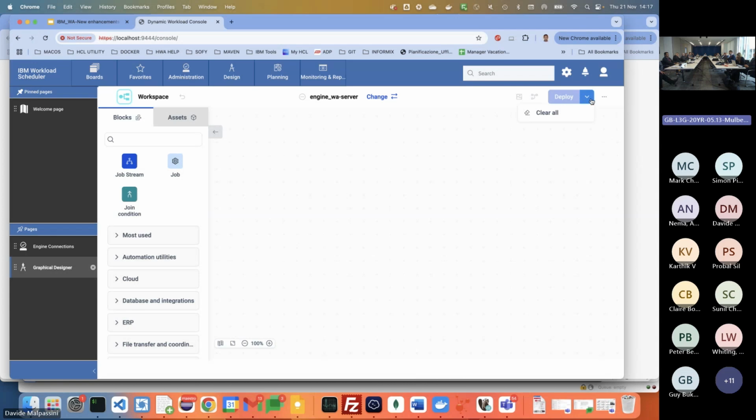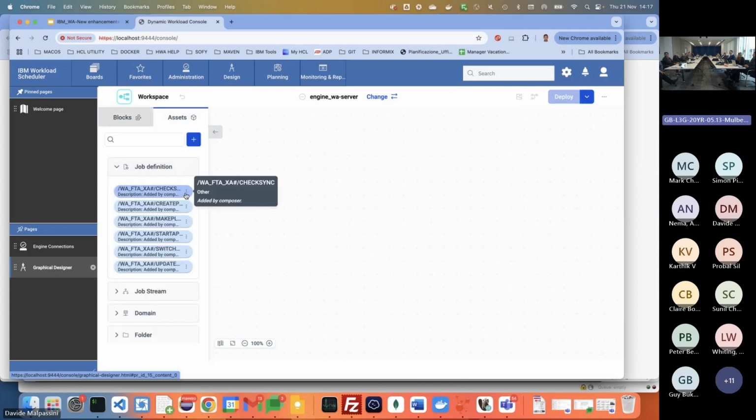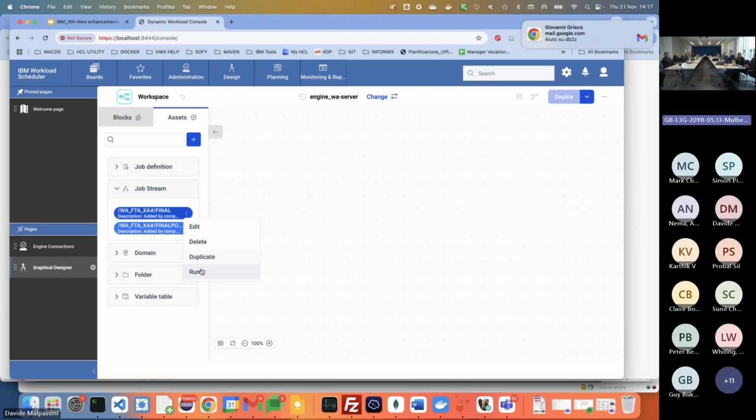Okay. But yes, if you go to the assets instead, you can run a job definition, so the SBJ, okay, and the job stream, you can run the SBS. So if you have something in the database, you can run it directly. You can duplicate and you can edit. The edit of the job stream obviously is a fresh environment.